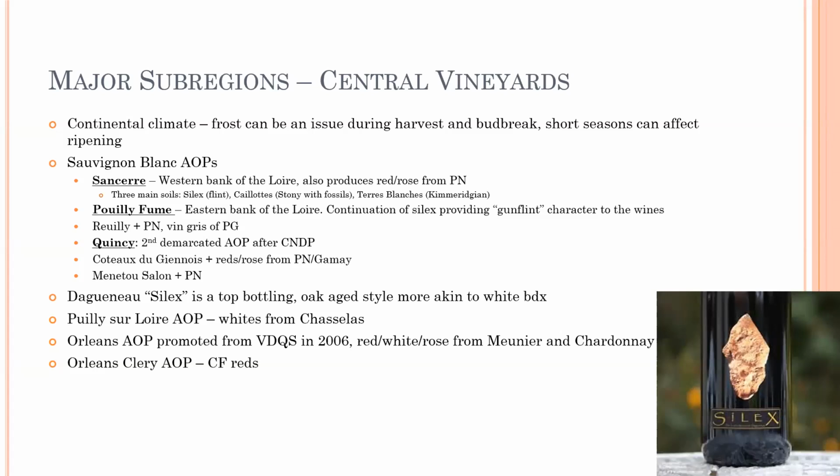Pouilly-Fumé sits on the eastern bank of the Loire. It's a continuation of that Silex, providing more of a gunflint character to the wines. Reuilly does Sauvignon Blanc plus Pinot Noir and Vin Gris of Pinot Gris. We mentioned Quincy for Sauvignon Blanc as the second demarcated AOP. Coteaux du Giennois is Sauvignon Blanc plus reds and rosés from Pinot Noir and Gamay. And Menetou-Salon is Sauvignon Blanc plus Pinot Noir.